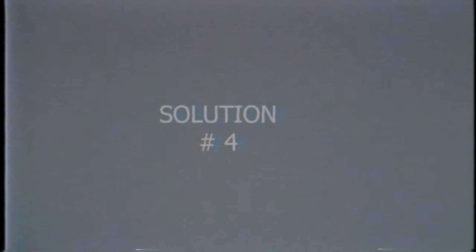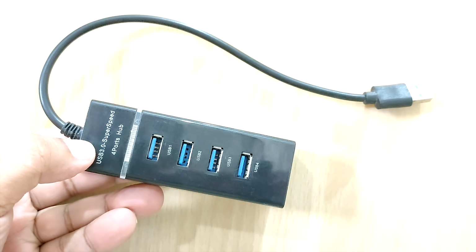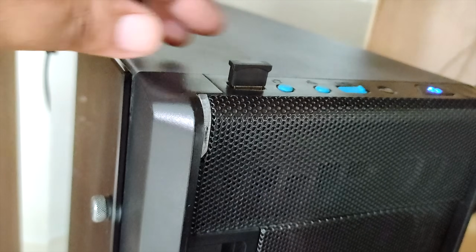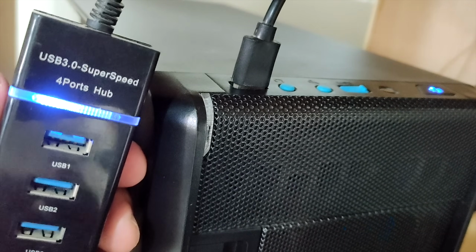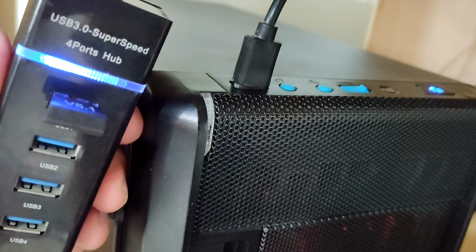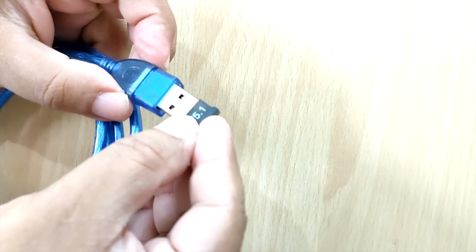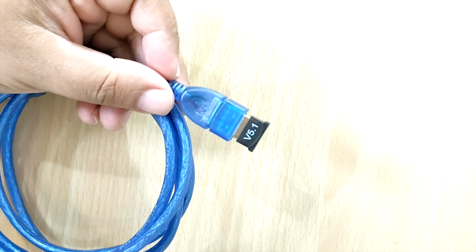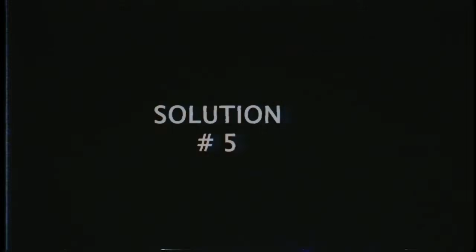Solution number 4. You can extend the range by up to a few meters by using this simple 4-port USB hub. Just connect the hub to your PC and then connect the USB Bluetooth adapter to it. For best results, I use a USB extension cable. You just need to connect the USB Bluetooth dongle to it and the results are amazing. This hack will not cost you that much. Try it yourself and let us know in the comments.